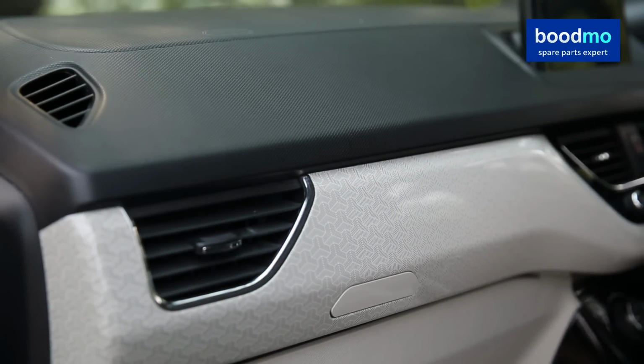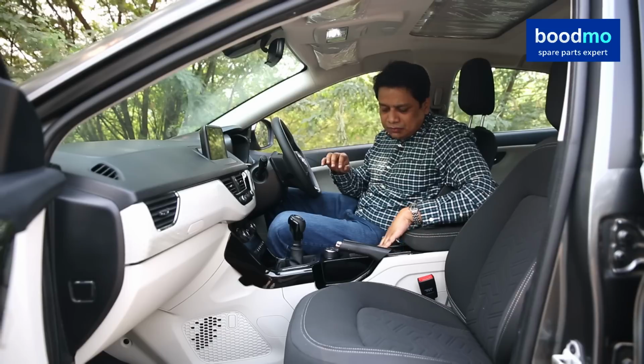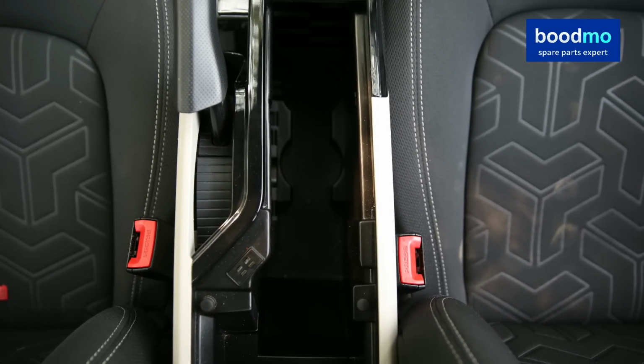In terms of space, there's plenty of places to keep your odds and ends. Big 1 litre bottles in the door bins. Big bottles can go inside the glove box, and of course a huge place over here where you can keep your paraphernalia like your sunglasses, your goggles, your whatever you want to keep over there.